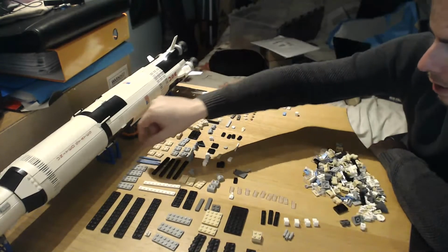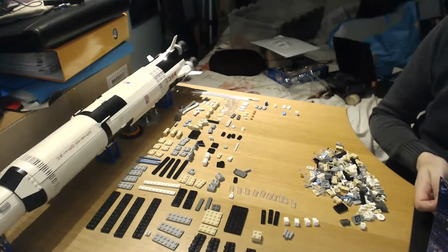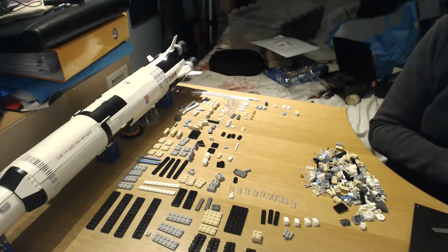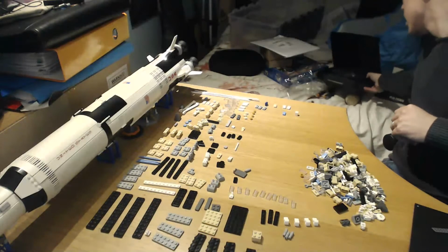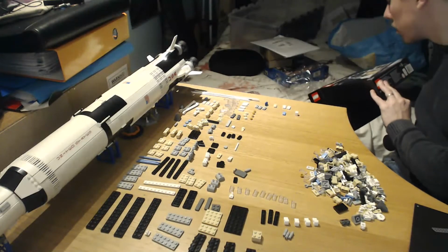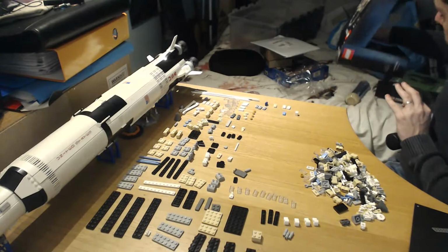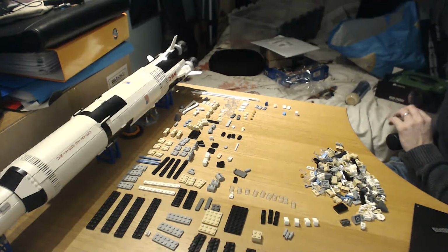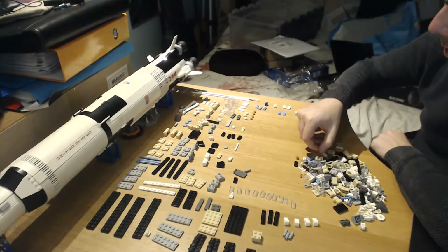But halfway there, I'd say. I'm not sure how many pieces this one is. I don't think it says in the instruction booklets, right? I would struggle to find this information out. With Lego, I'm sure it's in the book somewhere. How many pieces in this one? I don't know. We'll find out. Who knows?